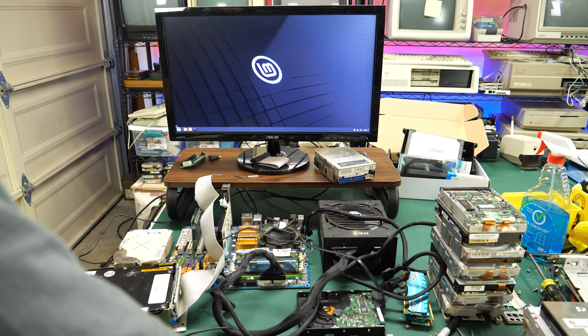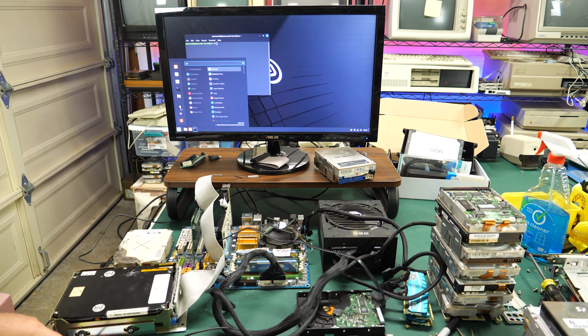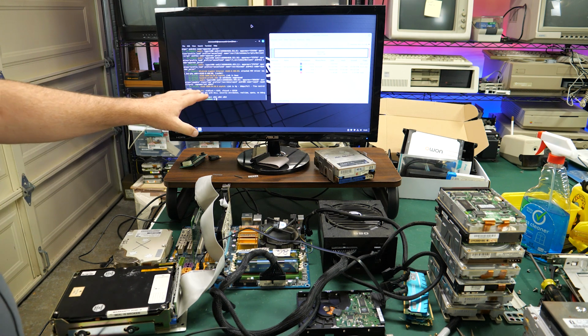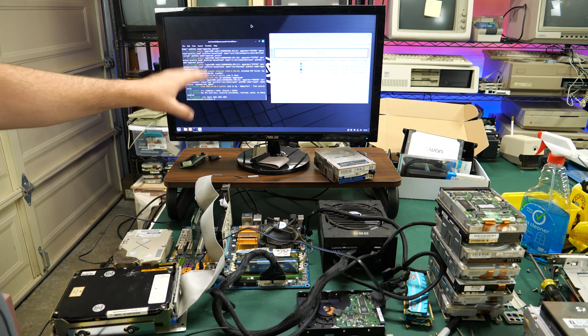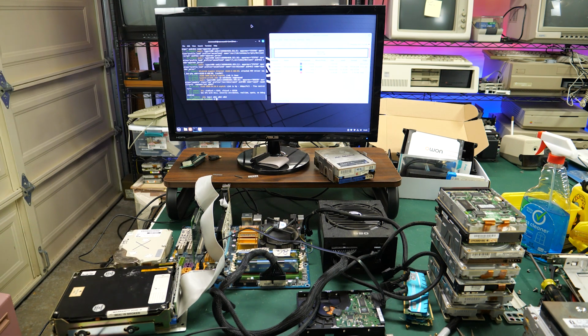Okay, so now that we're back in Linux running on this machine, I can use the same exact tools that I would before on the IDE drives. Let me pull those up. I can use dmesg if I'm curious whether there were any errors or anything major that might help me debug anything on this, but I'm not seeing any errors in dmesg. Also, I can use sudo fdisk -l.